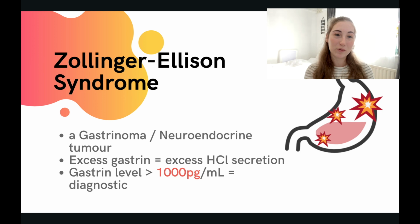And finally, a very brief note on Zollinger-Ellison syndrome. It is a gastrinoma or a neuroendocrine tumor. Essentially, excess gastrin is produced by the gastrinoma, which then causes excess HCl secretion, which causes both peptic ulcers and malabsorption, because the increased acidity of the contents in the duodenum as it passes from the stomach inactivates pancreatic enzymes. The diagnostic test for this is the serum gastrin level, which, if above 1000 picograms per milliliter, is diagnostic.